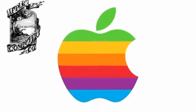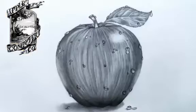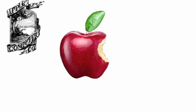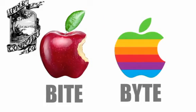Apple. It was Rob Janoff who was tasked with creating the Apple logo back in 1977. Janoff bought a bag of apples and spent the week sketching them, trying to represent the perfect angle where the fruit couldn't be mistaken for a cherry. This was when he added a bite mark and stumbled across the similarity between bite and byte. This was definitely a selling point for Steve Jobs.